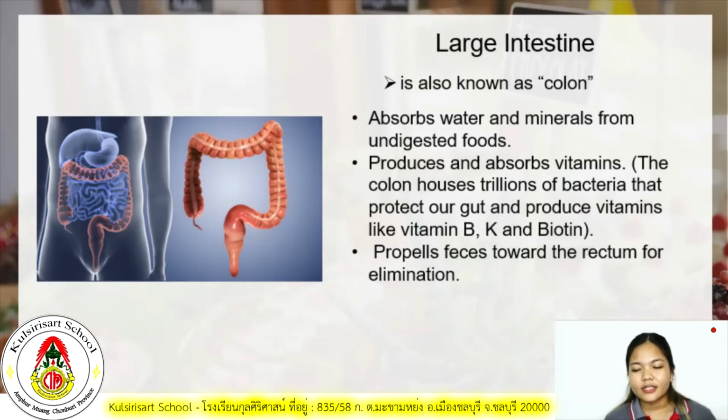So, we've already discussed the small intestine. The small intestine is the blue part in this picture, and the large intestine or the colon is the reddish pink part in the picture. Now, the different functions of the large intestine include that it absorbs water and minerals from undigested food. So we've mentioned that 90% of the nutrient absorption takes place in your small intestine. Now, whatever is left undigested from your small intestine will be digested in your large intestine.